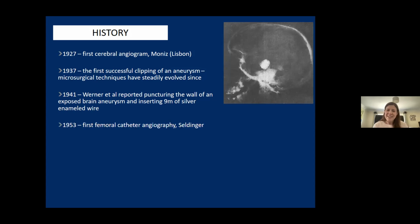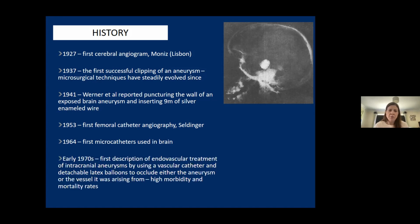But obviously, interesting technique. So in 1953, the first femoral catheter angiography was performed by Seldinger. So a technique of puncturing a vessel or structure with a needle, inserting a wire, and then taking a more permanent structure such as a sheath or a chest drain. The Seldinger technique is something that's used across medicine, and that was first used to perform a femoral catheter angiogram in 1953. And then in the mid-60s, they started introducing microcatheters into the brain, but these were really quite rudimentary.